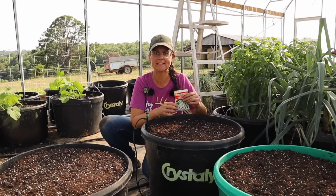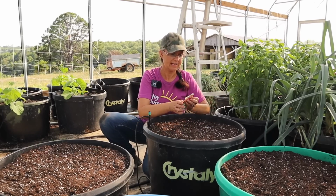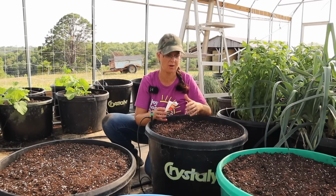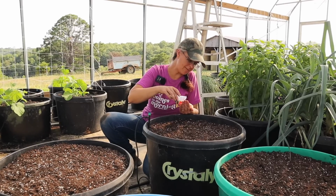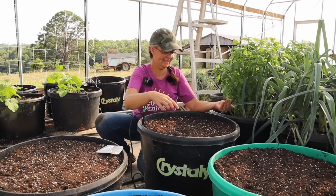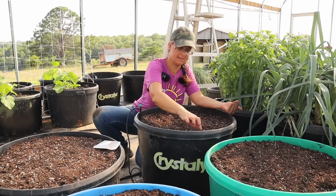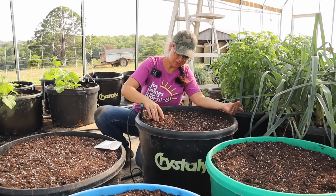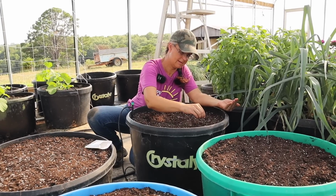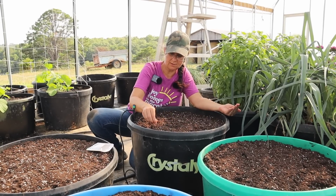The last thing that we're going to be planting today are some green onions. These are called evergreen bunching onions, and I'm hoping that they do well. I actually haven't really ever had a ton of success with these, but I keep trying. I think I just don't know the timing yet, and maybe this time I have the timing right. So I'm just going to make a circle. You don't have to plant these very deep. And you can plant them about 2 inches apart. They're pretty small seeds, so you can't really see them.